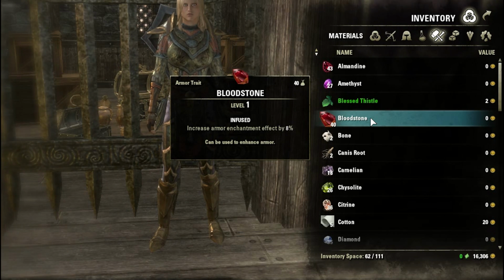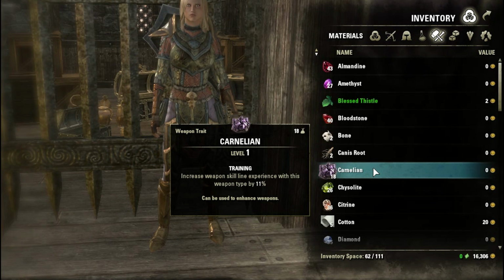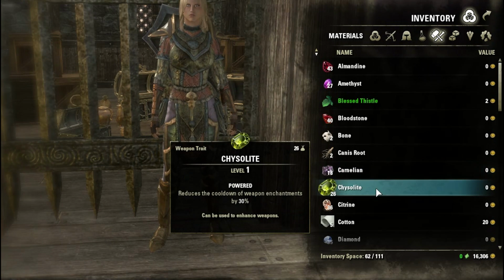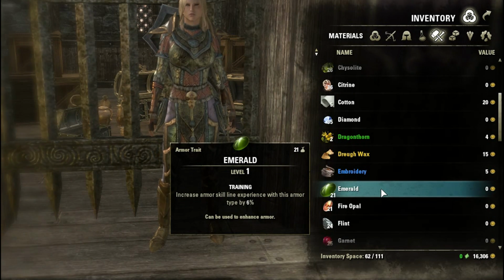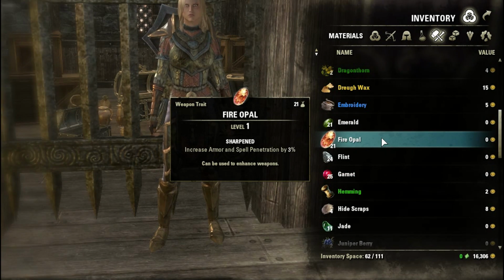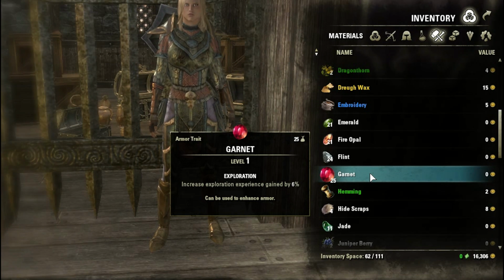Oh, I should just say that you can get trait gems from hirelings, you can get them from deconstructing items with a trait. So if you have an armor piece with the sturdy trait applied, you then deconstruct that item, you will have a chance of gaining that trait gem. So for sturdy on armor, it's quartz that would be the trait gem that you might get back from deconstructing an armor piece with a sturdy trait. And you can also get them from refining raw materials. So yeah, that is really everything I can think to tell you in regards to researching traits and trait gems.